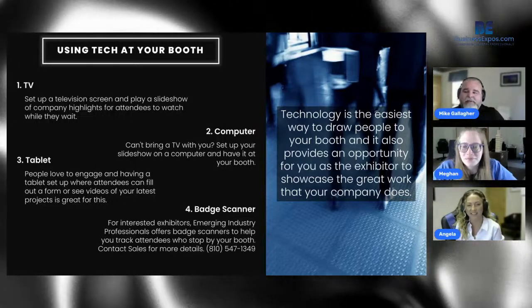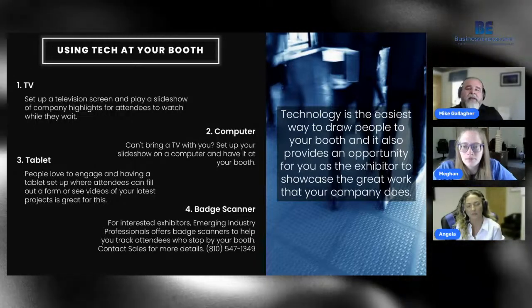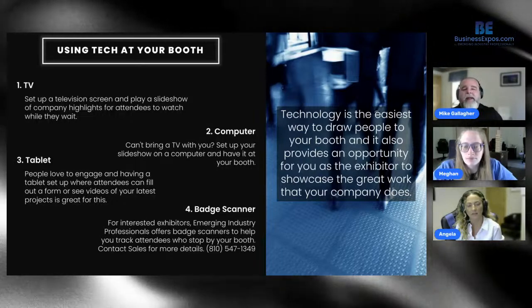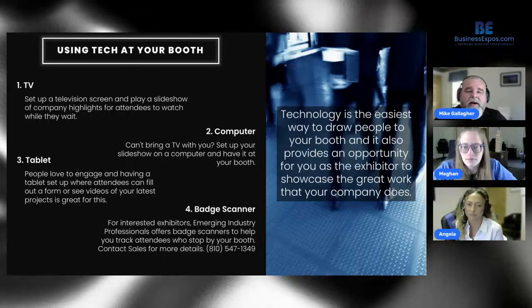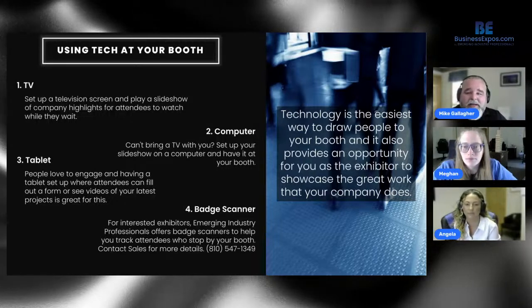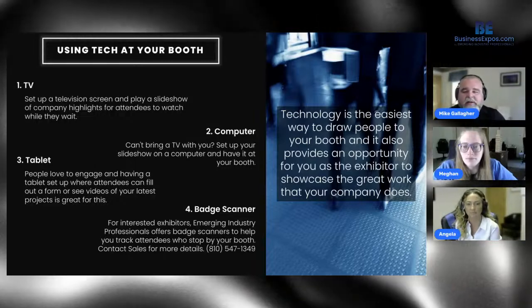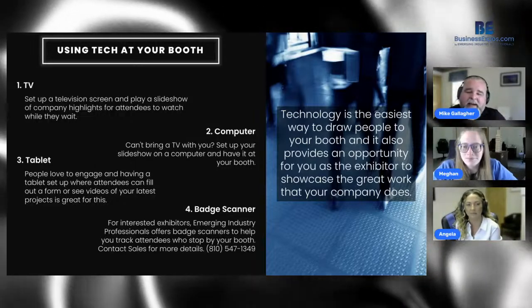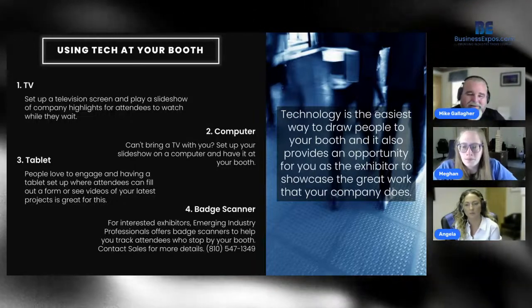And I've seen other people do that as well. If you have something cool going on at your office and you can set up a webcam and live stream right into it, it's not that hard. And it's something different that's going to draw attention. People are going to go, hey, what's going on? What's that machine doing? What are those people doing? You know, as long as it's cool, right? And a tablet, same thing as a computer, and a badge scanner.